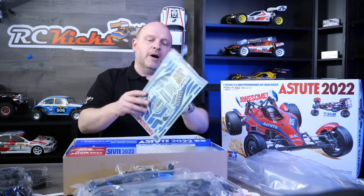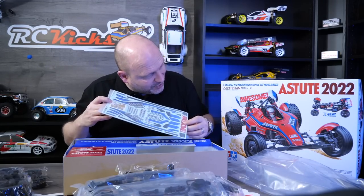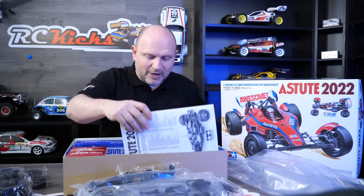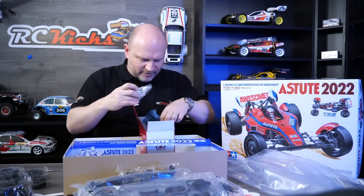Then we have masks and stickers. Not too difficult looking. A lot more than what you actually think when you look at it on the box. But that should be reasonably easy. Then we have the manual. Then we have the driver. Standard issue. What? You've got two drivers.